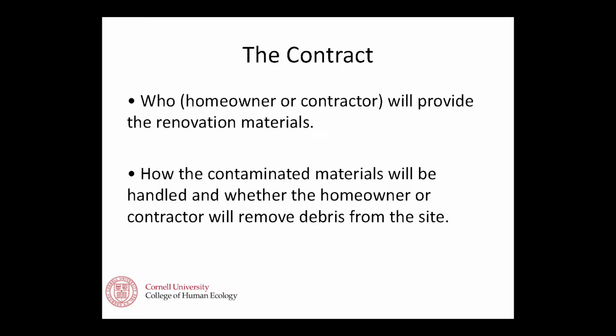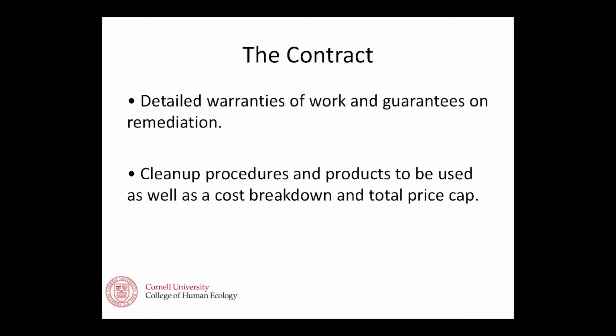And if you're going to have to do it, just remember what you're dealing with. It's not puffed wheat. Be really careful with it. Then detailed warranties of the work, guarantees, cleanup procedures, any products that are going to be used, and then a total price cap.